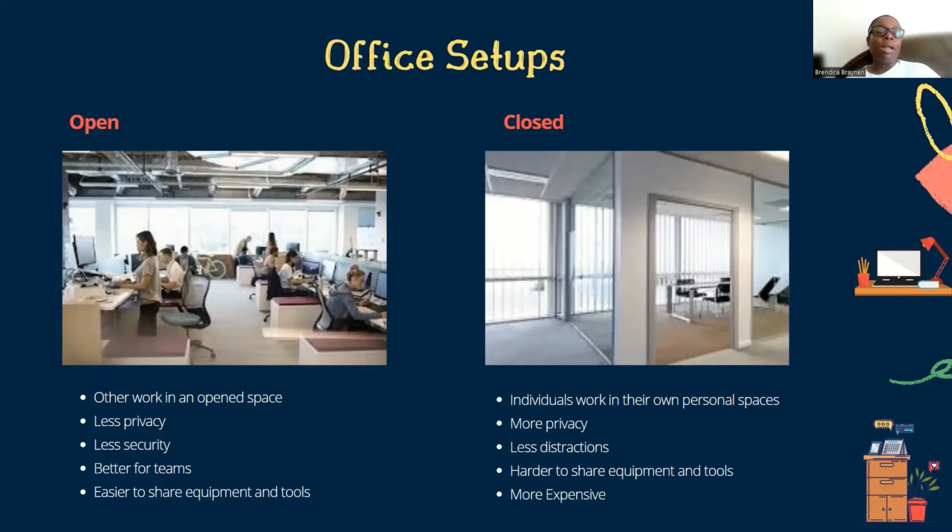However, even though these are some disadvantages of open setups, there's actually some benefit, because if you're working along with a team, you're more likely to communicate with your team and develop a relationship with your team in an open setting, because you're not secluded, you're not by yourself, you're together with your team. It's also easy to share things like equipment and tools. So with an open office space, there's no need for everybody to have their own personal printer. You can have one printer that everybody uses in the office. That's shared equipment or shared tools that everybody can use in an open space.